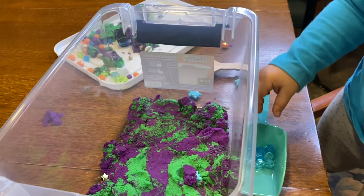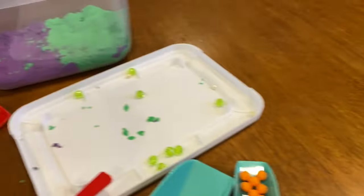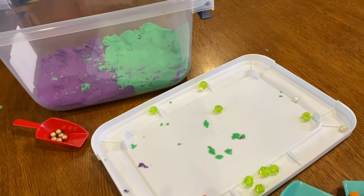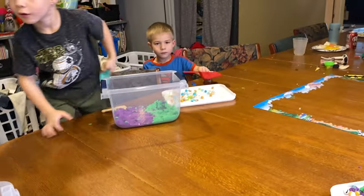But I just wanted to show you that today. The kids like doing this kind of stuff. So maybe next time I'll do something different. I do need to get more because that wasn't enough for them to play with. But that's okay. That worked out and they'll be able to play with this for a little while.